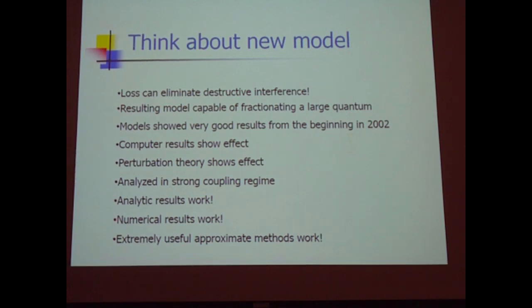The resulting model, from the very first, we found had dramatic powers of fractionation. We could exchange energy between mismatched systems in this model, and do it very efficiently, even if we had a lot of small quanta making up the big one. So very good results just from the very get-go.